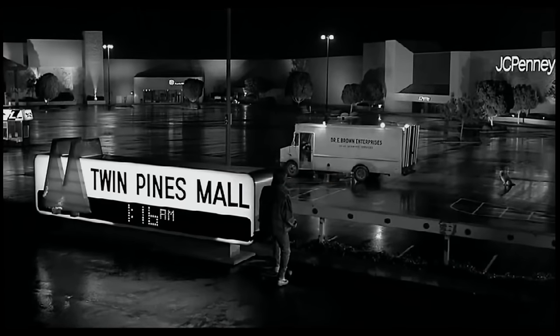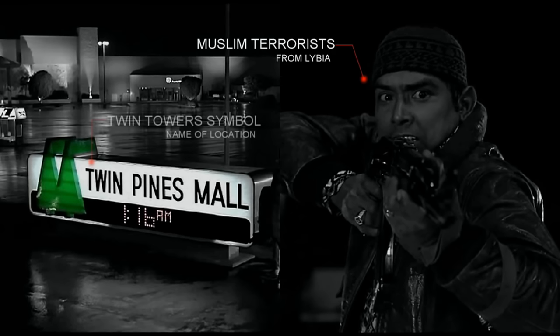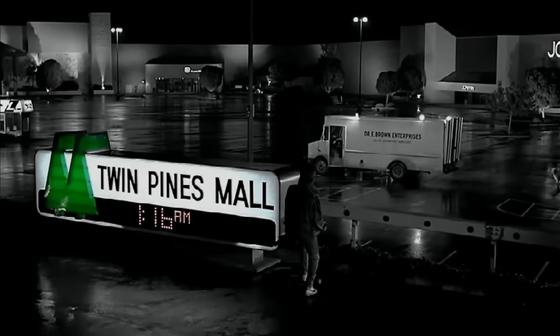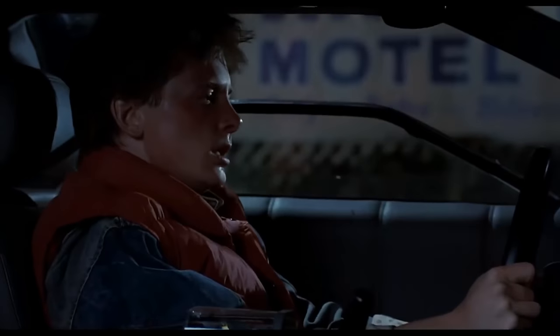So how is it possible that this scene would occur in a story that already contains a terrorist attack by Muslims at the Twins on 9/11, where the Twins are the Twin Towers, which then execute Hollywood's best depiction of the Twin Towers' collapse? But Back to the Future doesn't just portray this attack, it develops into an elaborate warning about it.